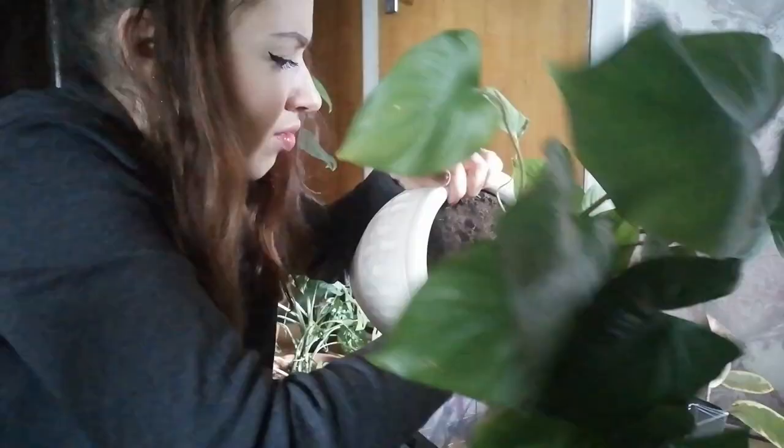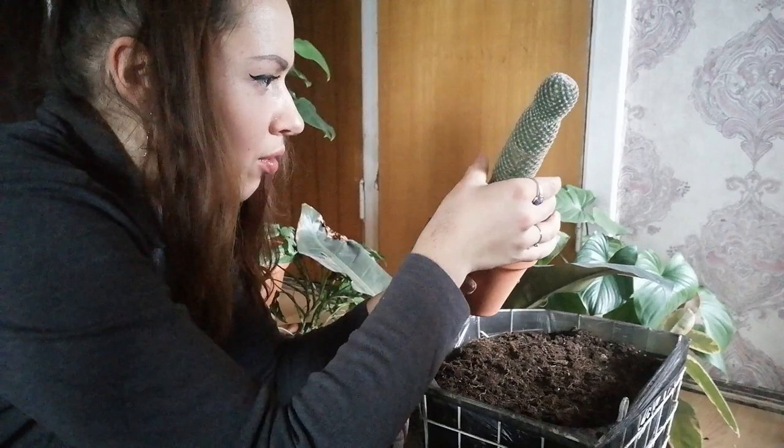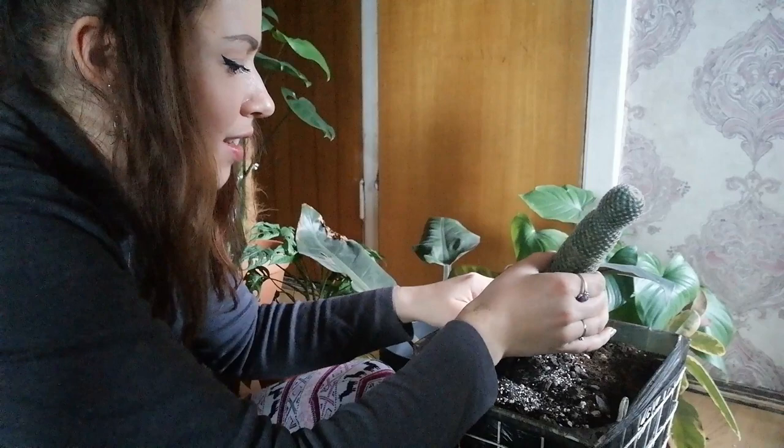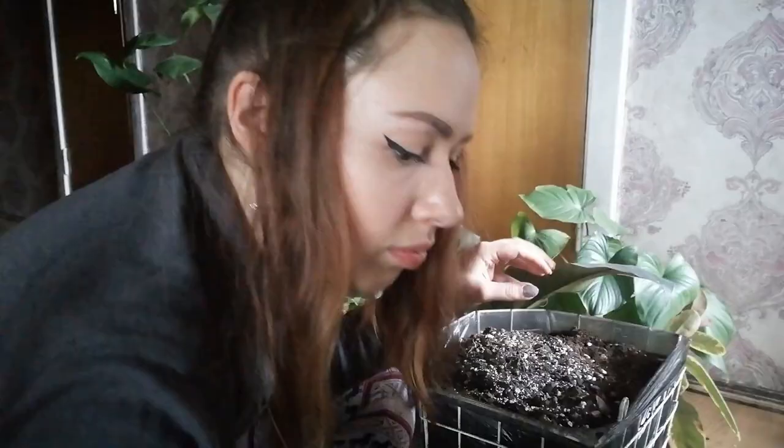So, update. So most of my plants are out of the pots. Oh, okay. So as you can tell, my garbage bucket is almost full. Because, oh wow, look at that. Because there were many, many plants with big pots. So that wasn't fun. Also, I made more mess.